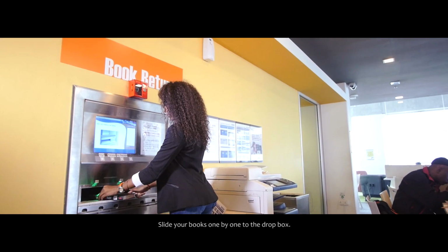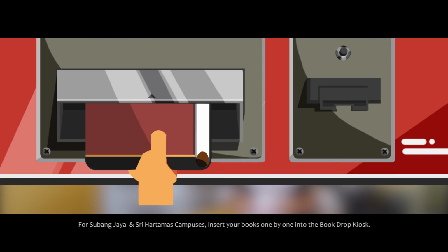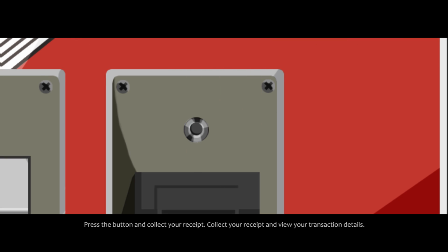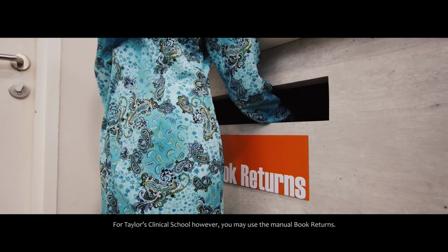Slide your books one by one to the drop box. Press the lighted button again to collect the receipt. For Subang Jaya and Sri Hartamas campuses, insert your books one by one to the book drop kiosk. Press the button and collect your receipt. Collect your receipt and view your transaction details. For Taylor's Clinical School, however, you may use the manual book return.